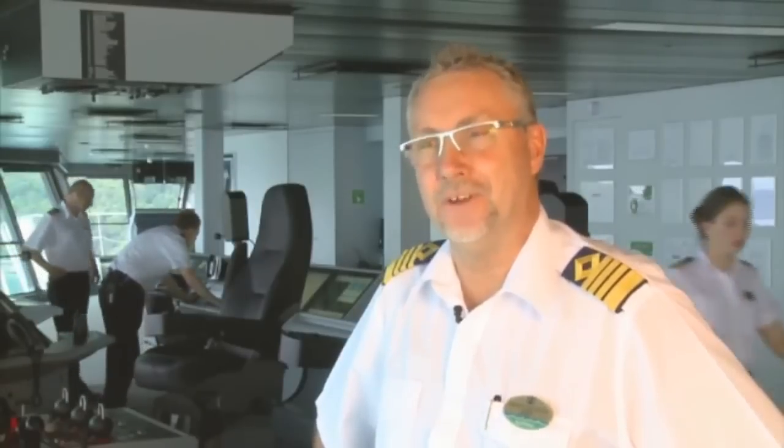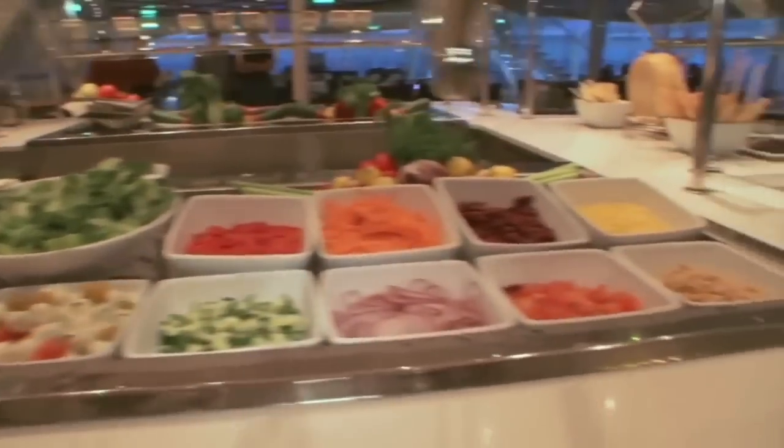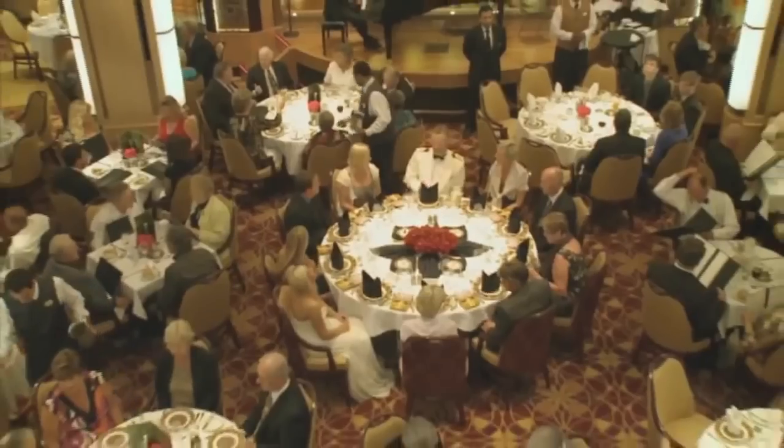And now I'm very, very happy and pleased and honored and proud to say that I'm the captain on the biggest cruise ship in the world, the Allure of the Seas. The Allure of the Seas offers one of the most diverse collections of beverage and dining options. Many guests are curious how this complex operation runs behind the scenes.